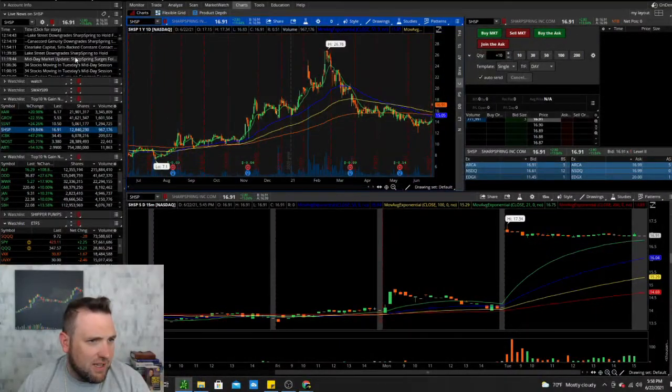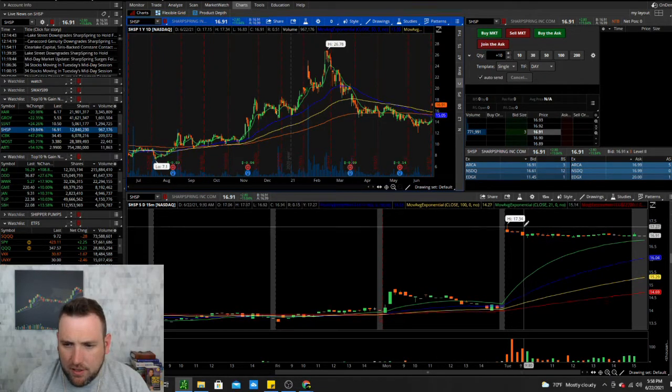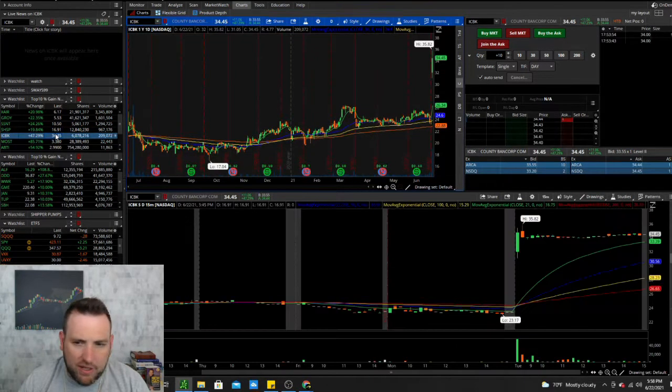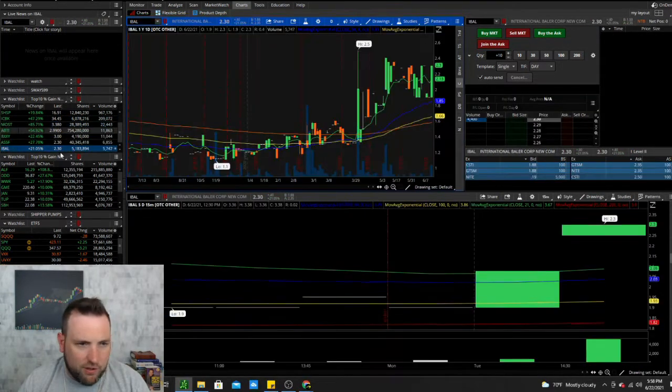Looks like this is another acquisition. Yep, somebody is acquiring this company. That's why it's going sideways with the big gap up. Nothing really there. The rest of these are very low volume.